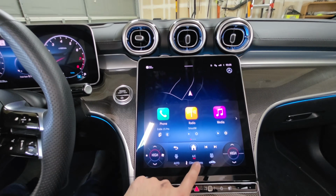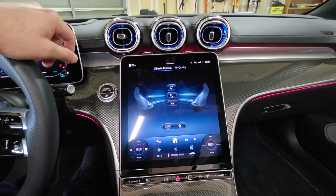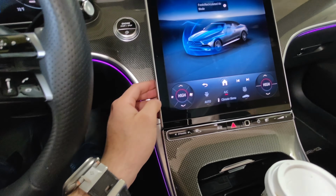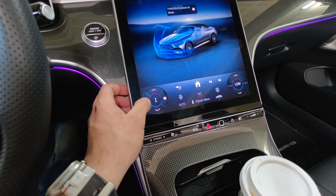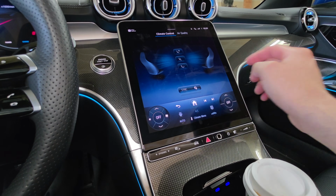That's pretty cool. You have your climate menu right here, which does feature synchronization ability, as it is dual climate, and you can monitor the air quality. And then all your traditional Mercedes shortcuts still work on this car, where you can simply long hold to quickly skip to the lowest setting, and same applies for your fan controls too, instead of having to manually tap. But we don't need this. I'm going to turn this off.